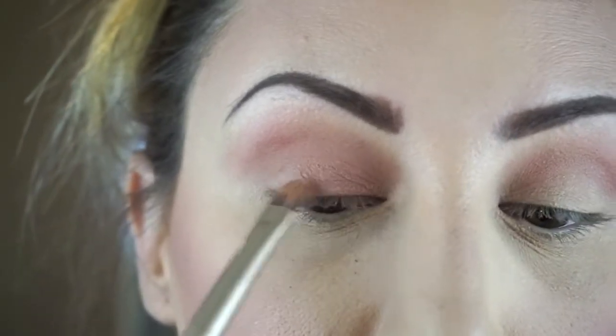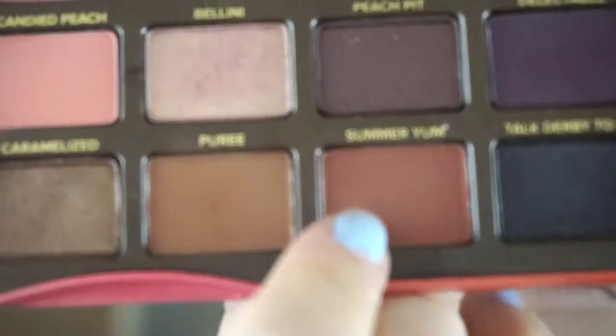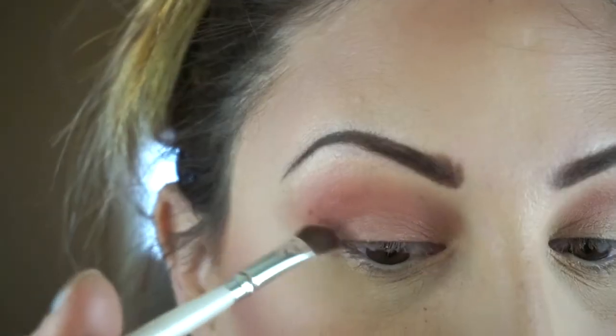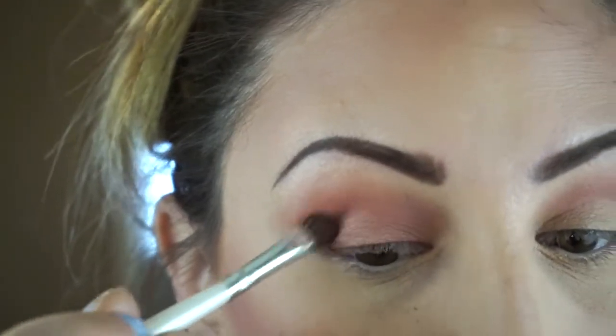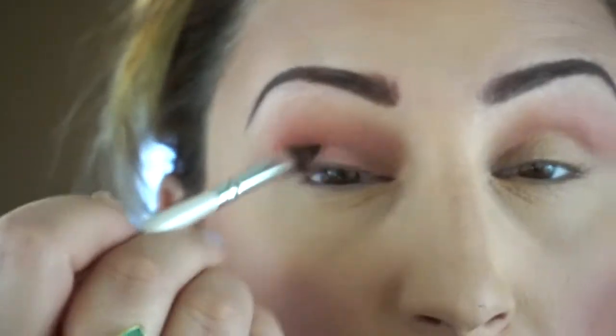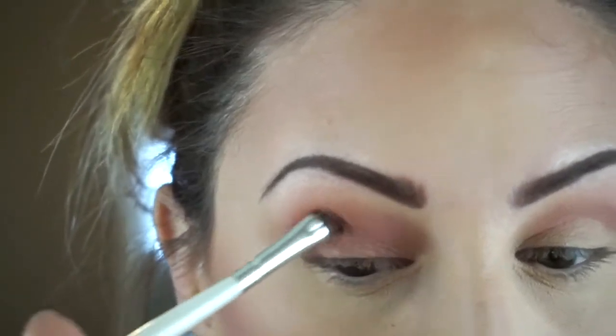Then I'm going to take Puree, which is this really pretty light pink color, but it does have pops of orange in it in the sun, and I'm just kind of putting that on my lid. Then I'm taking Summer Yum, which is this brown with a huge hint of rusted orange. So I'm going to pop that into my outer corner, and I'm just going to go ahead and really, really make sure to blend that.